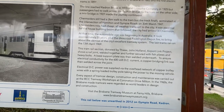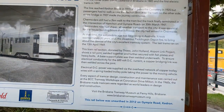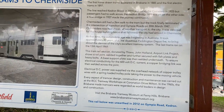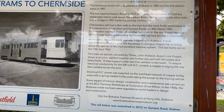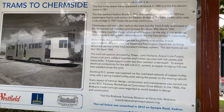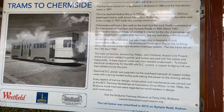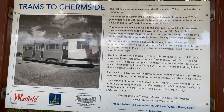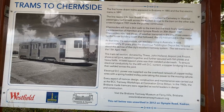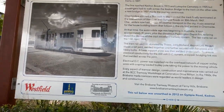This tram rail section, which we looked at, donated by the Thiess John Holland Airport Link Project, shows a rail joint welded together and further secured with fish plates and heavy bolts. A base support plate was then welded underneath to ensure electrical conductivity for the 600 volt DC current. A copper bridging link was welded across the joint. So there it is again.